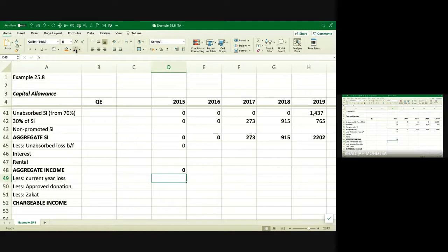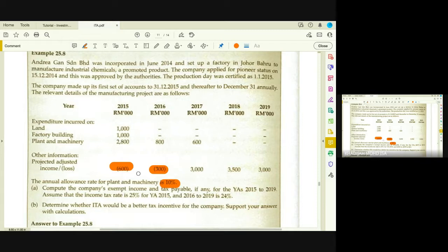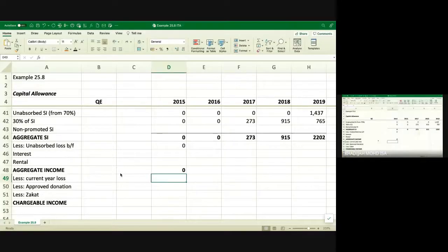For 2015, does the company have losses? Yes. In 2015, the company has a loss of 600,000. So under pioneer status, the loss here, 600, will be set off against your pioneer income, the 70%. You have to minus your pioneer loss. In this case, assuming this is a pioneer business, the pioneer loss means that it is 0, because you have statutory income of 0 as well. So under pioneer status, it works at the top. But under ITA, the losses are at the bottom here.